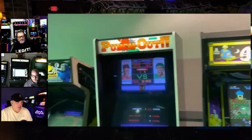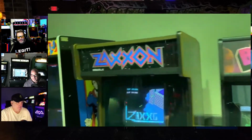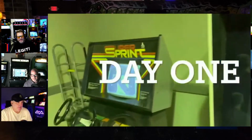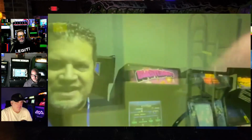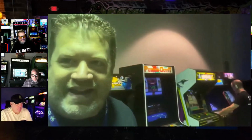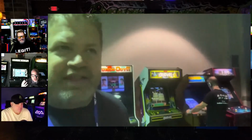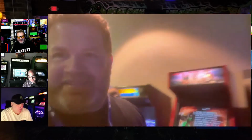Even though I got the multicade, playing these games on real arcades is always fun. Yeah, exactly. Especially when you play them a lot and you get to know them, it just makes it that much better. Especially when you get around some of those retro machines, they emanate a smell. I know, I can't describe it. This is definitely a destination.